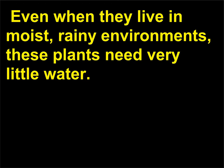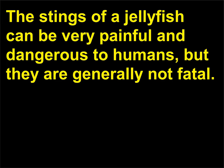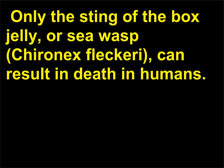Are the stings of jellyfishes and Portuguese man of war fatal to humans? The stings of a jellyfish can be very painful and dangerous to humans, but they are generally not fatal. Most stings cause a painful, burning sensation that lasts for several hours. Welts and itchy skin rashes may also appear. Only the sting of the box jelly, or sea wasp, Chironex fleckeri, can result in death in humans. The box jelly is the only jellyfish for which a life-saving, specific antidote exists.